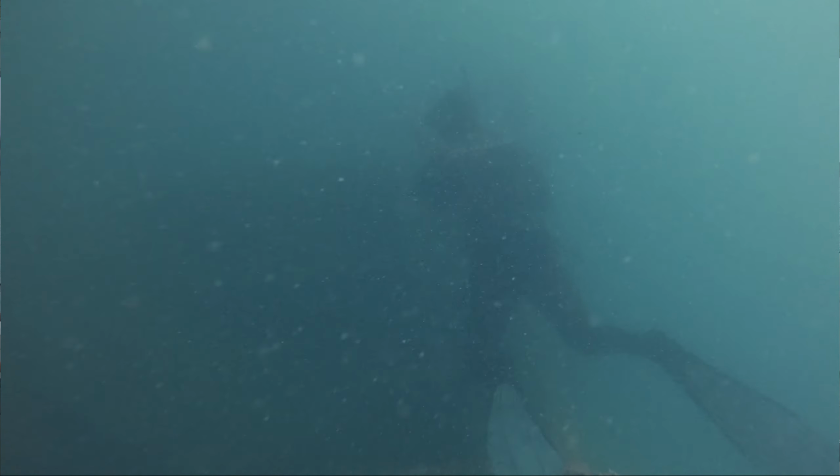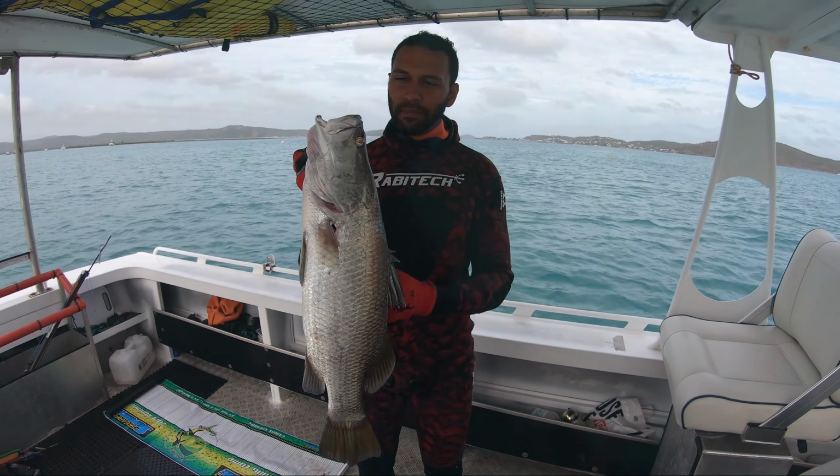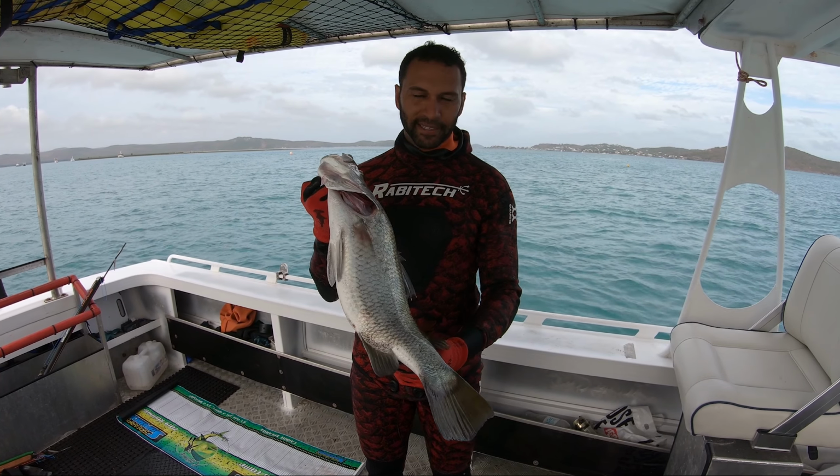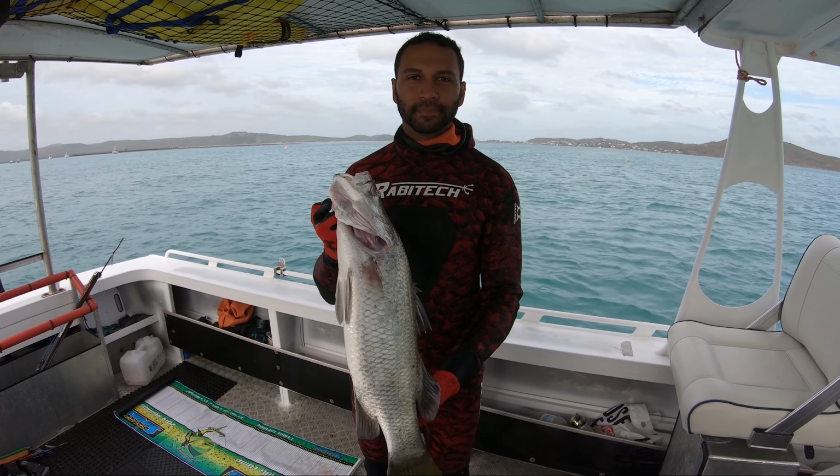Oh, there you have it. Quickly jumped in on that little shipwreck, found a small barra sitting on it. Not big, but it's tasty. Comes up to be 68 centimeters. So, not too bad.